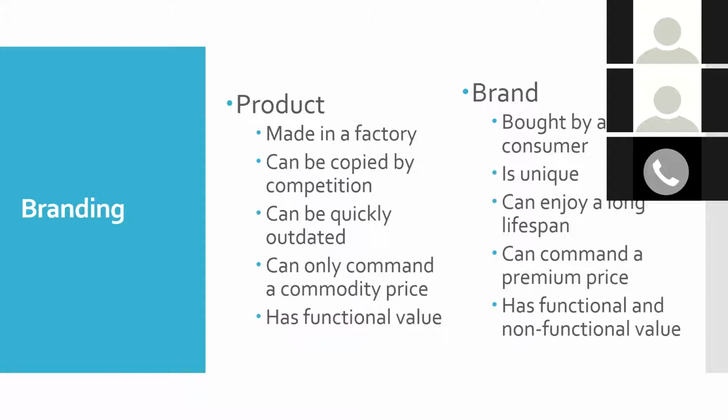And really, when you only think about a product as itself, if it's not affiliated with a company or anything, it's just a jar of jam sitting on my counter, that's a commodity price. There's nothing saying anything about that product. But it does have a functional value, right? We purchase products because it does something for us.